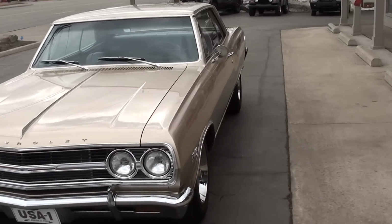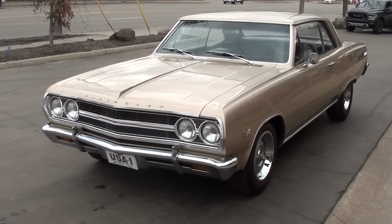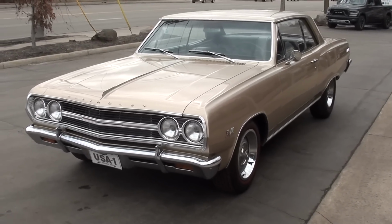Today, guys, we're going to take a look at a gorgeous 1965 Chevrolet. This is a true Malibu Super Sport car. Great car, guys. I love this car.